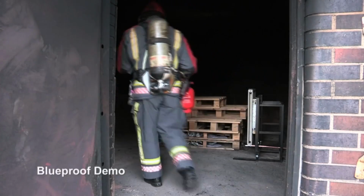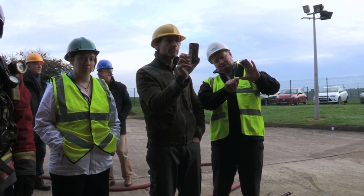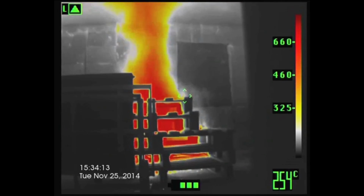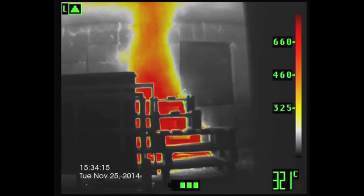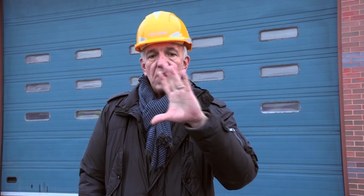The second demonstration simulated the activation of Blueproof under an actual fire. So we placed a radiator adjacent to the fire. Roger, the valve was just activated, over. Valve just activated. And we're just saying that once Blueproof activated, it gave us a perfect spray pattern across over the fire.